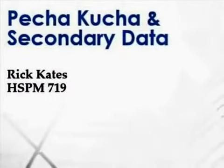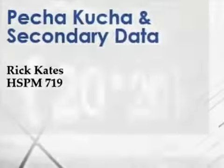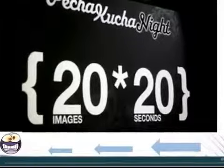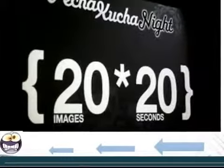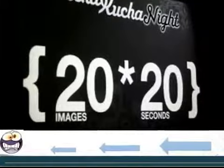So why all of a sudden is Pecha Kucha a hot topic in our department? I checked online and found that Pecha Kucha was started by two Tokyo-based architects that used this technique during design presentations to rein in the wordiness of the speakers. 20 slides for 20 seconds per slide.